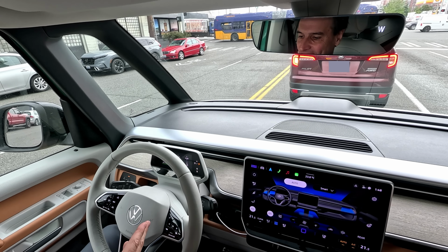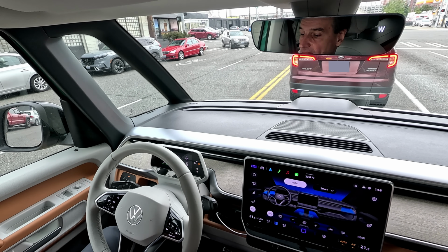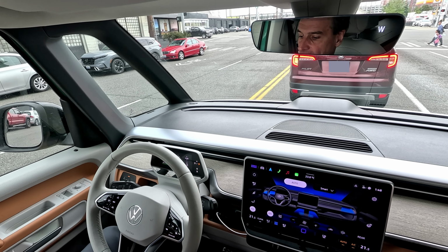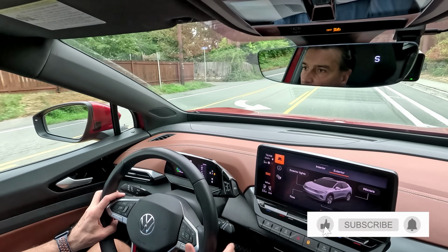All right, so arriving soon, back to Peace Vans, 350 miles, 348, but give or take, 350 miles. Average consumption 2.2 miles per kilowatt hour.